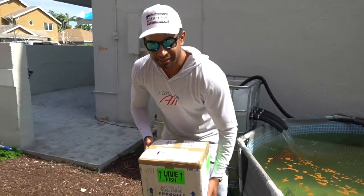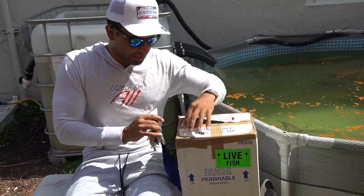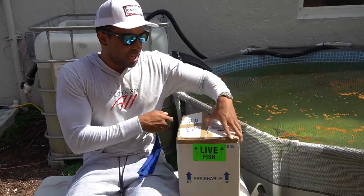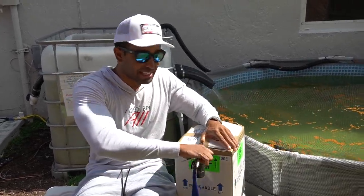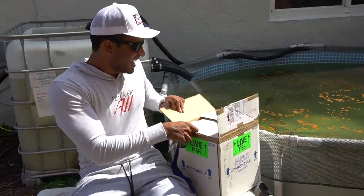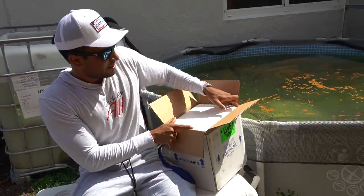I just gotta see how big they are. We're gonna see what these fish look like. Obviously they're small, they're in a small box. Rodrigo said that they were gonna be kinda small, but I wasn't sure exactly how small because everything is small compared to Rodrigo's neck. No, I'm kidding. But he has some big fish over there. Let's see how big they are. All right.